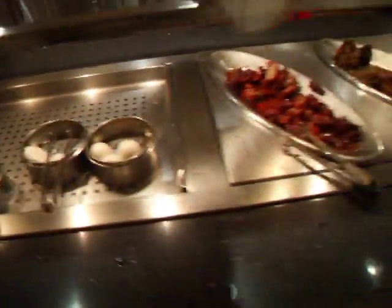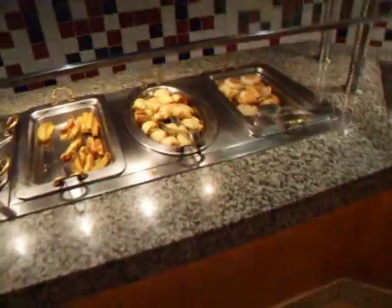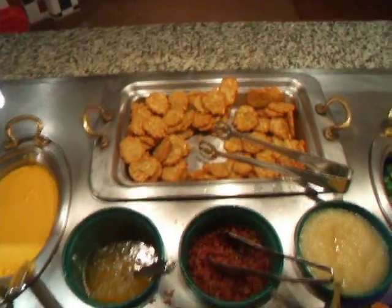There's the steamed dumplings, pork. There's plate stations everywhere. It's a breakfast bar. It's Benedict. Those things are pretty good there, I'll tell you.